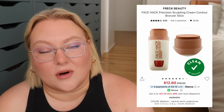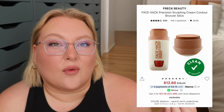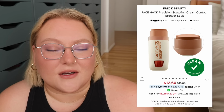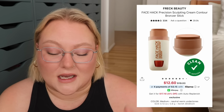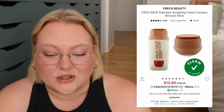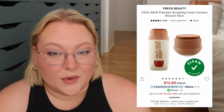I do think that could work for some people. I mentioned this in the bronzer video, but I do feel like if you wanted something very minimal, maybe that was the selling point for you. That is the positive. I could see it working in that way, size-wise, but it's not a lot of product. It was $18, now it's down to $12.60. And just specifically on this one, it did not work for me, so I'm not surprised to see it on sale.